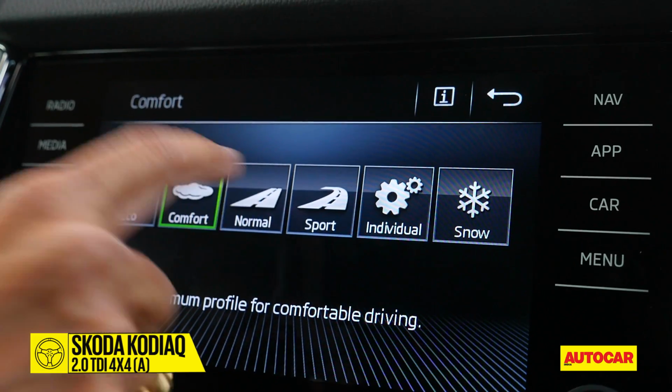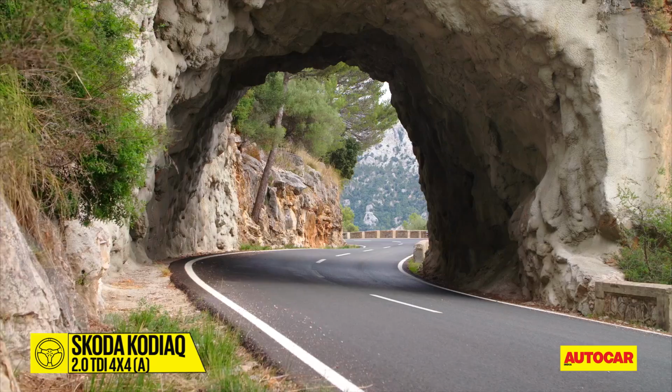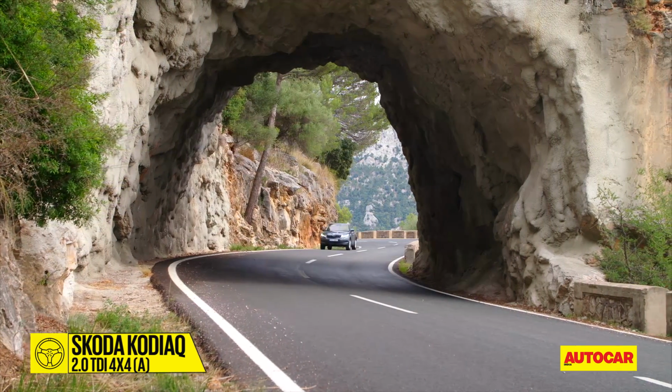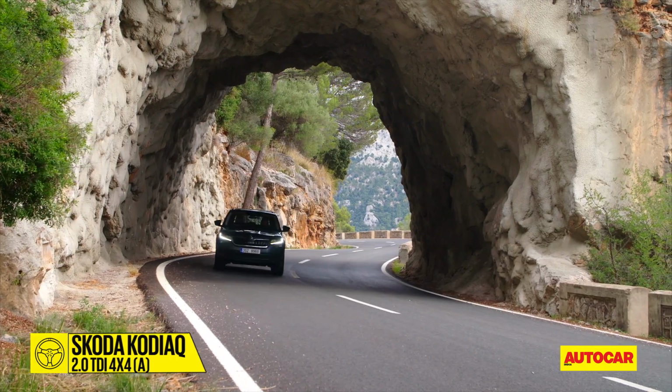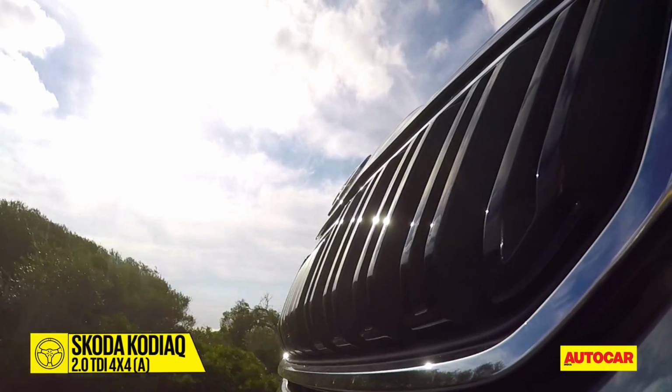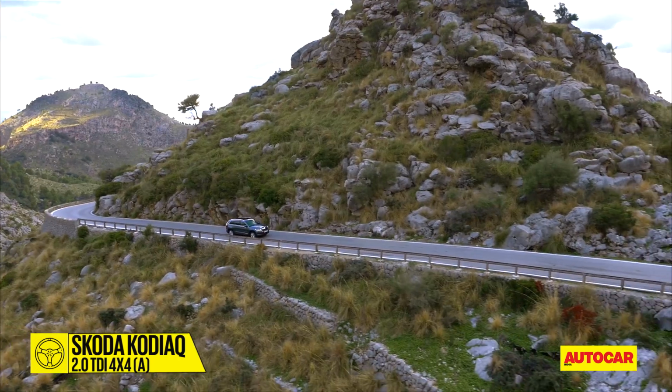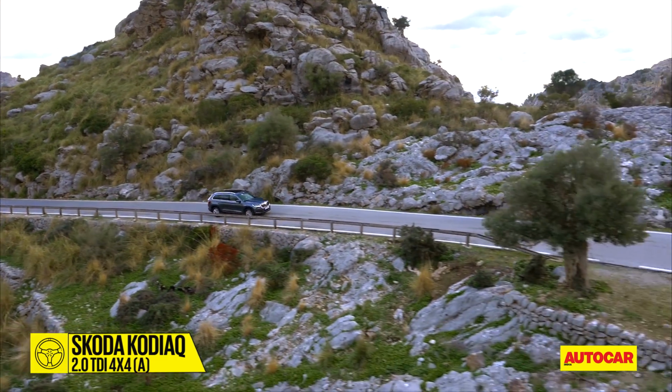There are 3 driving modes: Eco, Normal and Sport. And Sport does sharpen the responses a bit, but just marginally. In fact, the differences between all modes are minimal. Now, this was the bigger capacity diesel, and it really didn't inspire much from behind the wheel, so I was a bit worried about the 150 HP.